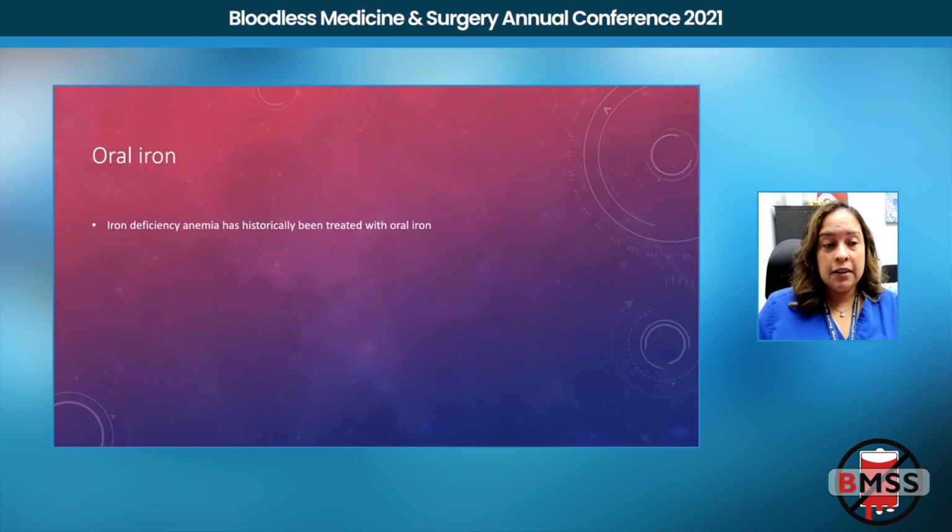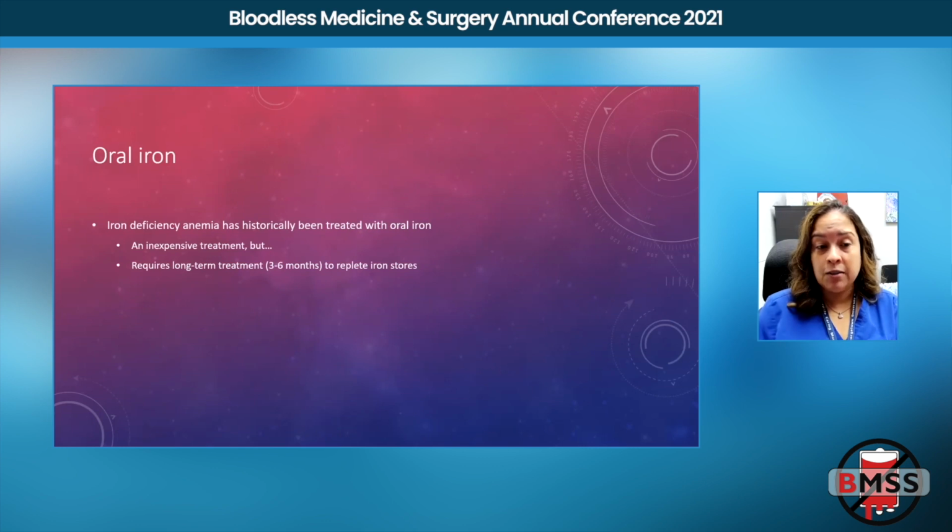All right, so again, we all know this. Historically, we've treated iron deficiency anemia with oral iron, and oral iron is wonderful. It's sort of like the transfusion of blood products. We all learn it early on in our clinical practice, and it's cheap. So it's great for resource poor settings, but it has a lot of issues. It requires long-term treatment, so 3 to 6 months to replete iron stores. And associated with that long-term administration is that it does have adverse effects that occur in almost 3/4 of patients that take oral iron formulations.